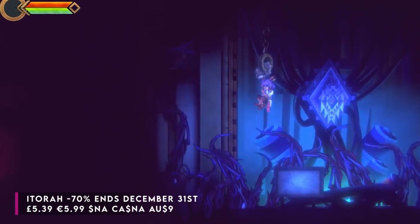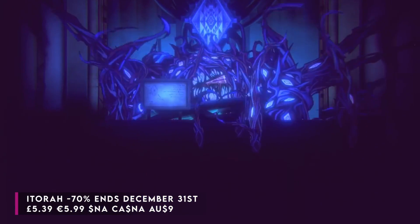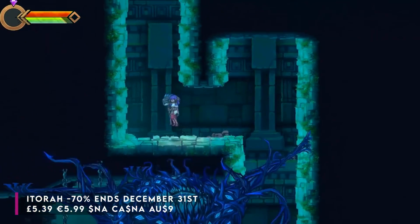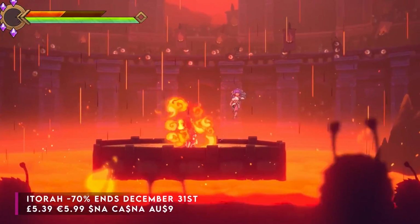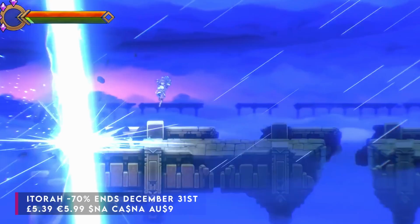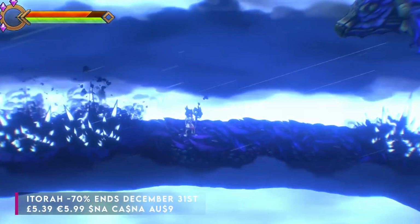The game that I purchased is called Itora, and I had never heard of it. It's a little platform RPG action game, and it's 70% off here in the EU regions. That took it down to £5.39, and essentially you play as someone who is the last human on Earth. It's super smooth, really easy to control, and I was just surprised by how good it was.